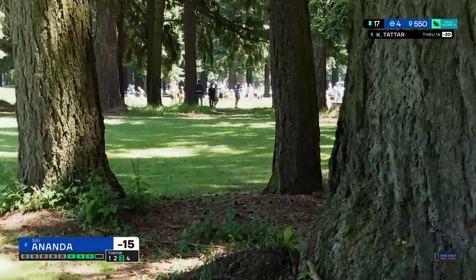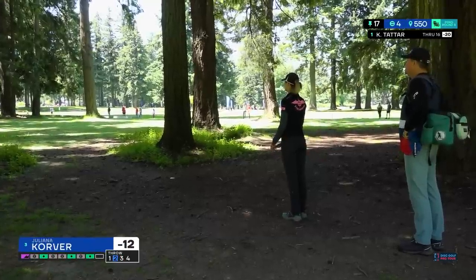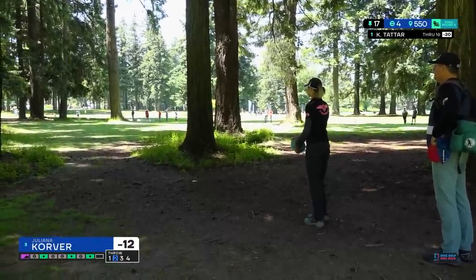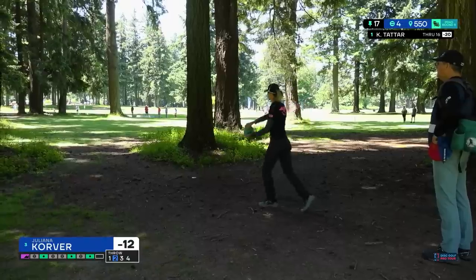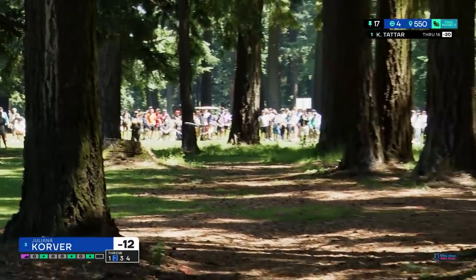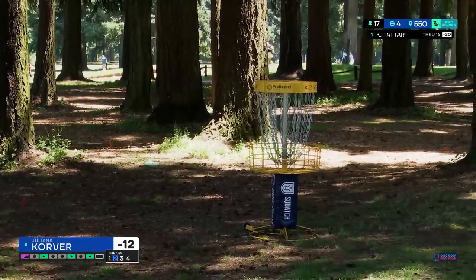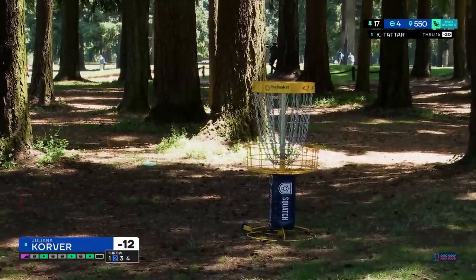I don't know if maybe the sand was part of that issue there. Yeah, I'm not even sure if she's trying to get to the basket or just not conceding the bogey there. Julianna does have a gap and hits it really nice. She's up 20 feet again for another birdie.